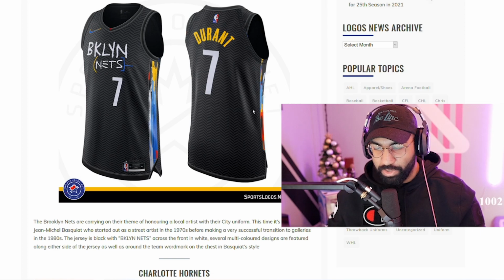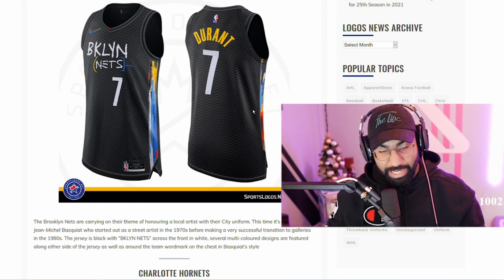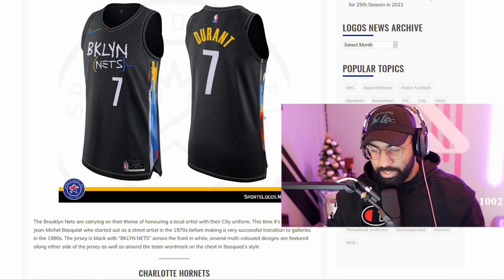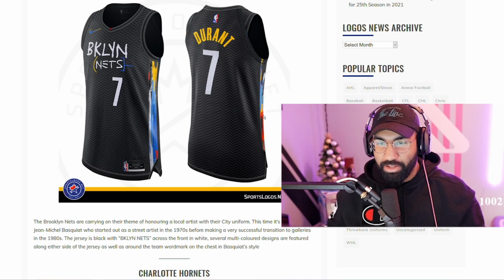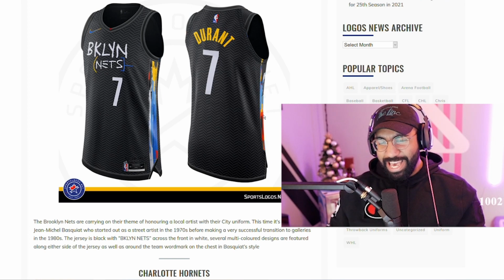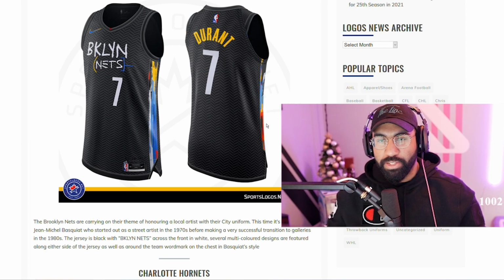Several multicolored designs are featured along either side of the jersey. I can't read this morning. As well as around the team wordmark on the chest in Basquiat style. Basquiat. That last one definitely isn't.